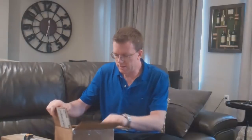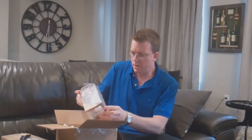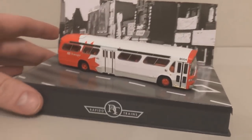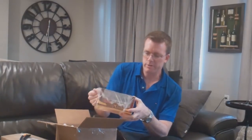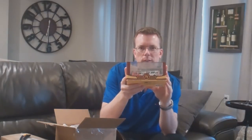This box has been sitting with me for the last 3 months, 4 months. And they are the Rapido HO scale new look bus, also known as a fishbowl bus. Oh, so cool. So this is the OC Transpo, Ottawa Carleton Transportation System here in Ottawa, also known as the red and white limousine. And this bus I took to high school way back when, every morning and every night to and from school. Like I said, this is old news. A lot of you've seen the reviews on YouTube, but I haven't seen one on the Ottawa Transportation System yet, the OC Transpo. There's a nice, I'll zoom in later, but there's a nice red maple leaf there.